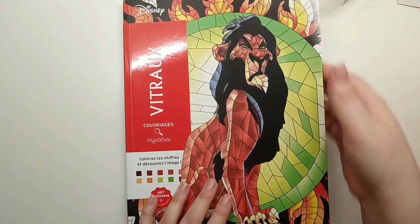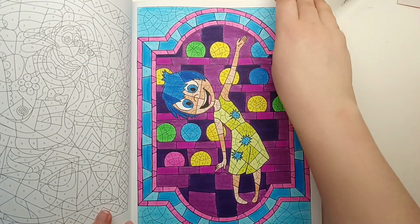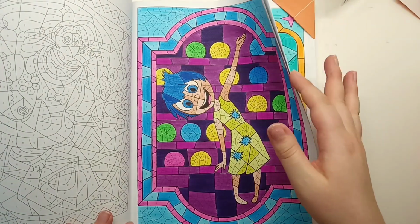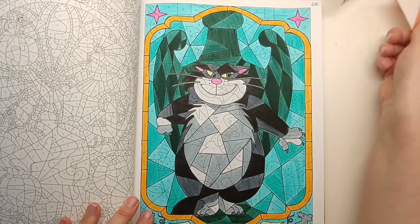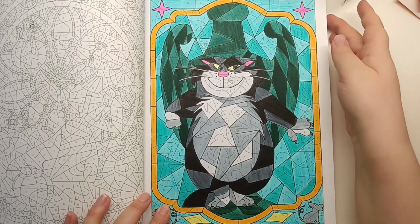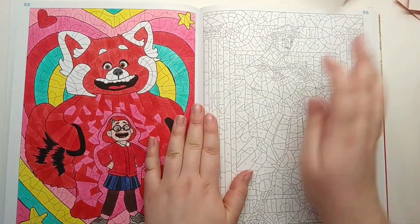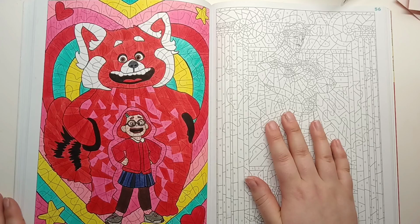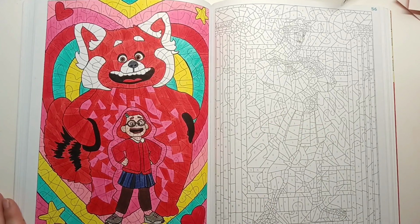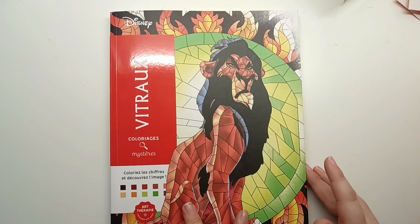Then I did a few in Disney Vitro. I did Joy, which was a lot of fun to colour with all the bright colours. I did Lucifer. My mum picked out this one, the cat from Cinderella. This was also fun to colour, bit of a different colour scheme in this one. And I did May from Turning Red, and I think this is my favourite from this book that I coloured this month. I love the bright colour scheme, the reds, the pinks, the teals and the yellows. I think it really pops on the page. That was everything I coloured in Disney Vitro.